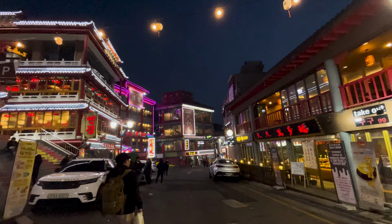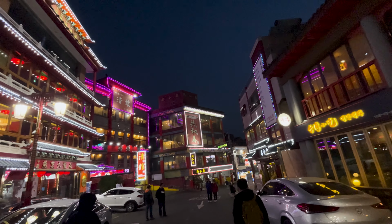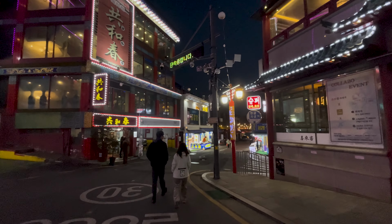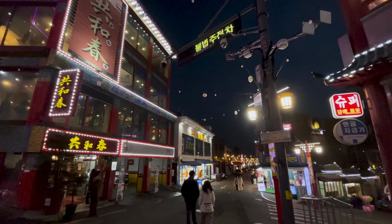As you can see, it's not very busy here, and I've got no reference to go off if this place is normally this quiet, or not, or maybe if it was just the time of year that we come. But it was the same for most places that we visited. As you may have seen in our other videos, there wasn't many tourists here at all.